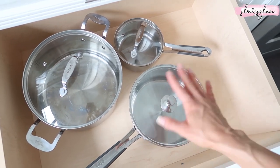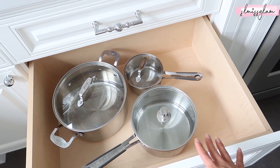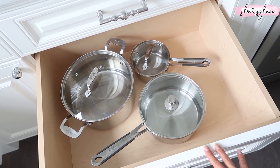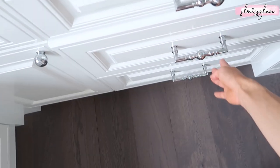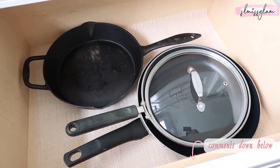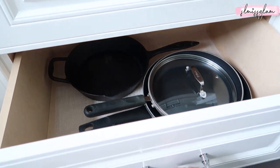We might buy some new ones individually, but let me know if there's any you would recommend, because I have such a hard time finding them online. I don't want to buy a big set because we just wouldn't use it. If you have any individual ones you love, let me know. I definitely have been watching Liz. Liz is like the queen of all kitchens, so I definitely will be asking her what to buy. But let me know if there's something you guys love. Down here we also have some pans. We only have three that we had from our old house, so we just brought them. We haven't bought any new ones yet.